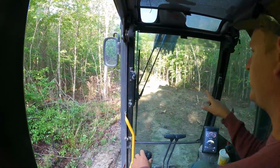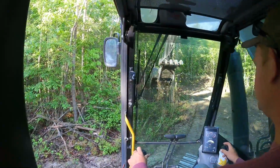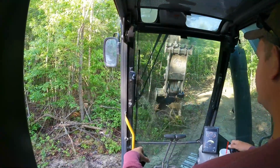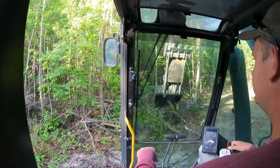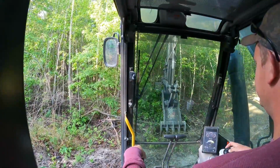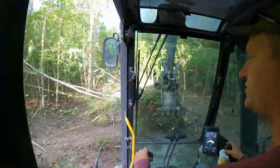So I made it to the back here. What we're going to do is just make one big pile back here in the back, since there's really no way I can get this stuff out very efficiently just because it's so far back in the woods. See how everything's just piled up against the tree line? Just trying to get it cleaned up so that it's not such a mess.